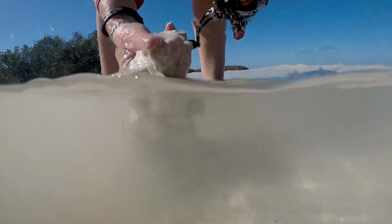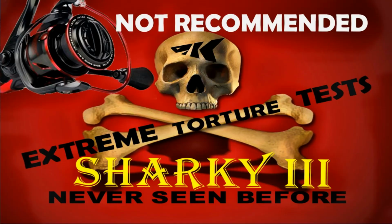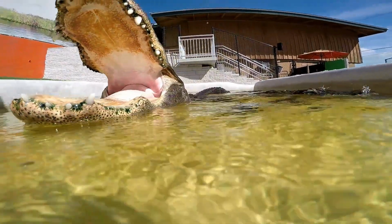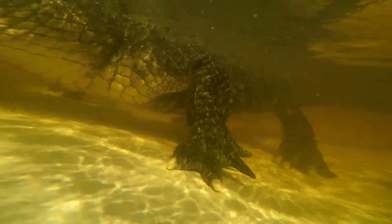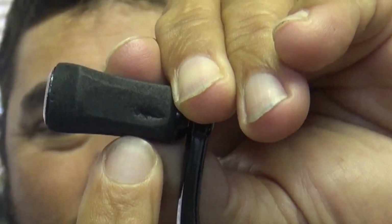Now, KastKing came out with a third generation Sharky, and you probably saw in my video a Sharky III torture test. Then the third test was I was going to feed it to the alligators, and I was a little skeptical because I know what an alligator can do. Yeah, this is the one that got fed to the alligator, and it's because I knew.